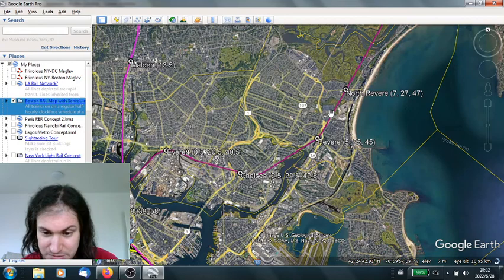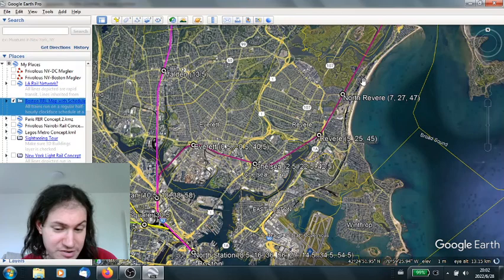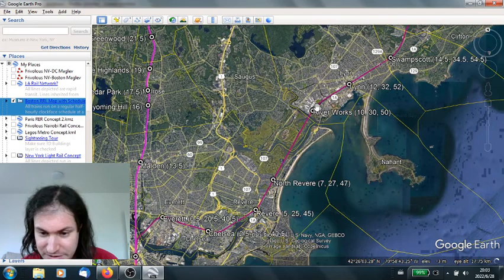This timetable that I wrote, that I signed my name to, I still don't remember if we're doing one Revere stop or two Revere stops. This is two Revere stops. I think we're doing two. I think we're proposing two. Full-time stop at Riverworks, Lynn, Swampscott.